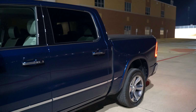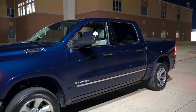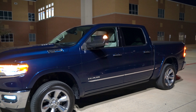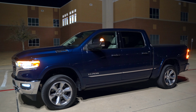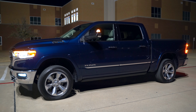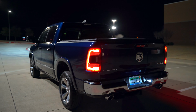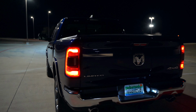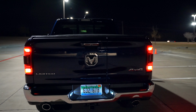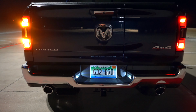Now the paint color on this Ram is the Patriot Blue. I think it looks nice. You'll see it better in my daytime review, but look at that huge blinker in the mirror. You can see the marker lights on the front and the back, and this truck's pretty blinged out with the 20-inch wheels and the chrome pieces on the side. And the taillights are also going to be LED. You can still see that mirror turn signal, which is great. I love the full LED taillight. Very tall vertical up and down design that you can see well from all angles. LED license plate lights as well.